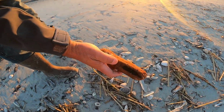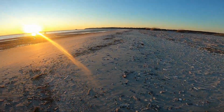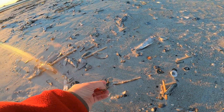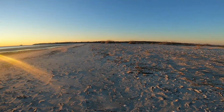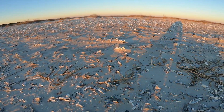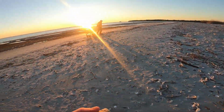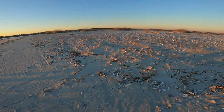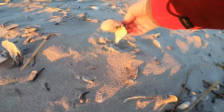Piece of driftwood. Yeah, look how orange looking it is, red. Might have something to do with that orange sunset gleaming on it. Little shark eye there. I hope so. He said he hopes the boat's still there for you guys who didn't hear him. I hope so.